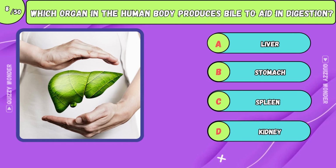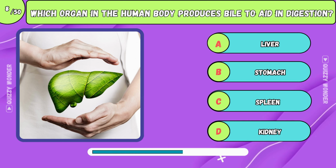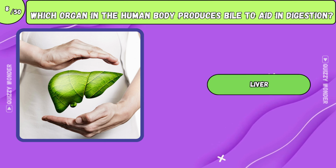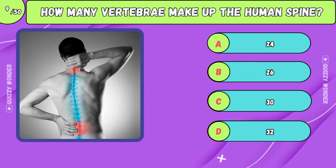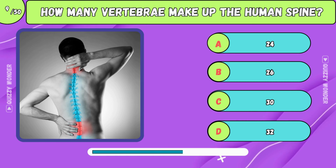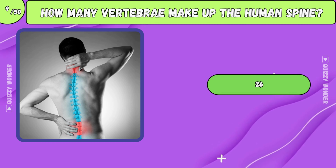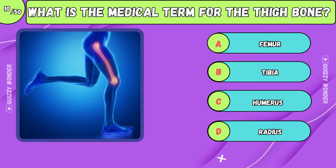Which organ in the human body produces bile to aid in digestion? Is it the liver, the stomach, the spleen, or the kidney? It is the liver. How many vertebrae make up the human spine? Is it 24, 26, 30, or 32? It's 26. What is the medical term for the thigh bone?